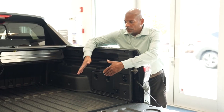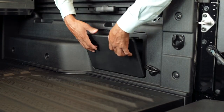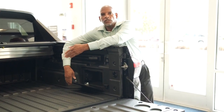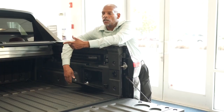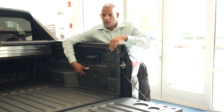And over here you're going to see that we have storage located here. Not only do we have it on this side, we also have it on the other side, so you can actually put things back here that you do not want rolling around, as in tool cases or goodies that you want to have for your animals when you're taking them on long trips with you.